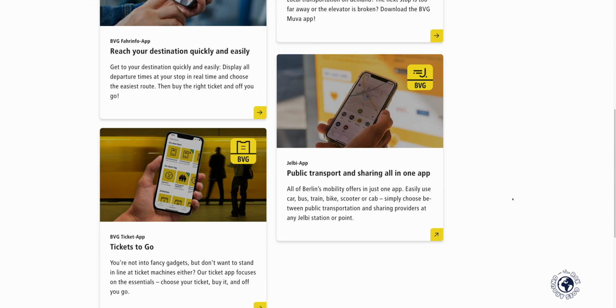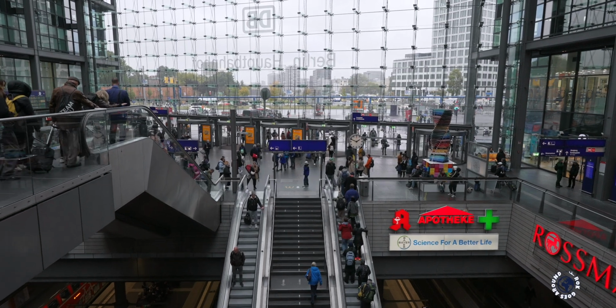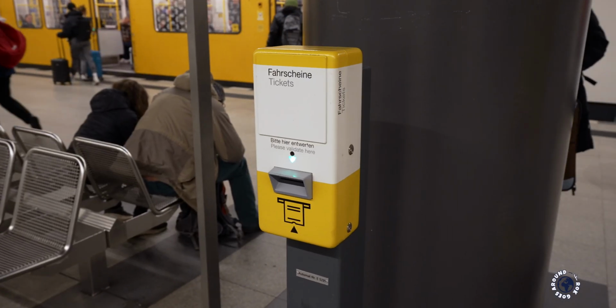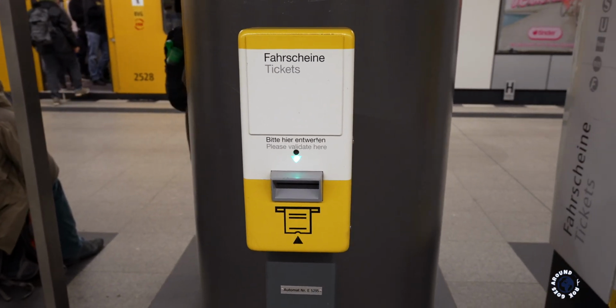Download the BVG ticket app to buy and validate tickets on your phone. Surprisingly, Berlin stations have no gates, so if you're using a paper ticket, be sure to validate it at a machine before starting your journey, as ticket inspectors conduct random checks.